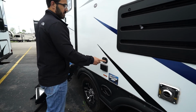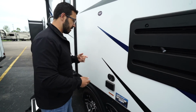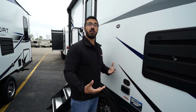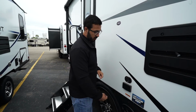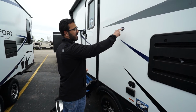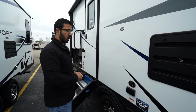Key TV system. This is an awesome system that Keystone came out with. It really simplifies everything. You have one satellite input, one cable input on the back of the RV, and then that feeds to all the outputs. So you'll see the same thing. You have a satellite output and a cable output right here. Your electrical outlet is right there. Set up your TV, good to go. The mounting bracket, they did show exactly where you want to put that. There is a backer that they specifically put in the wall.